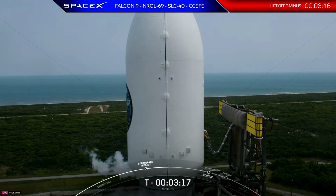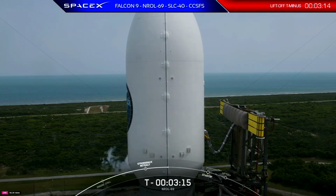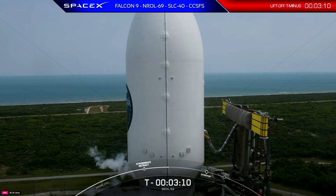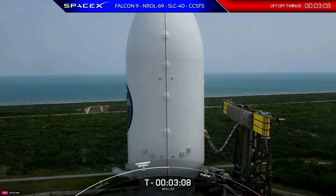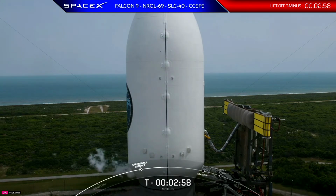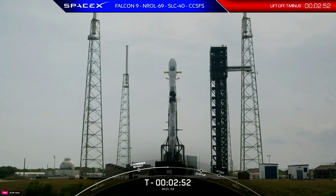Both the first and second stages should finish propellant loading about a minute apart from each other, with the first stage finishing up at the T-minus 3-minute mark and the second stage finishing at around the T-minus 2-minute mark. As you may have noticed, there are white clouds forming around the vehicle, and those clouds are comprised of the chilled gas above the LOX tank that is vented overboard to maintain pressure in the tank as needed. When that vented oxygen mixes with the warmer outside air, it condenses into clouds.